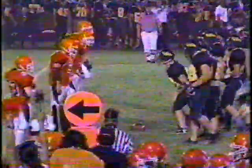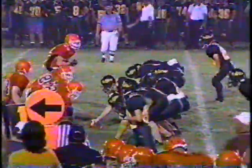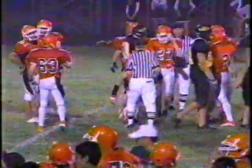15 seconds remaining in this contest. Bulldogs 1st and 10 on their own 48. Handoff to Spires, and he's hit and dropped inside Buckeye territory at the 47. Clock running. Nice 6 seconds. Tackle by Dan Fox in there for the Buckeyes. And that's going to do it.